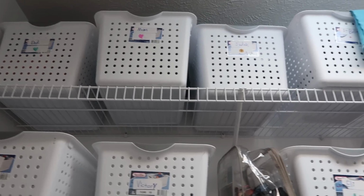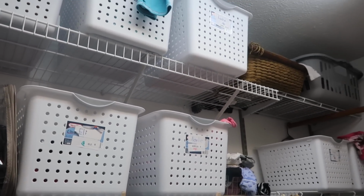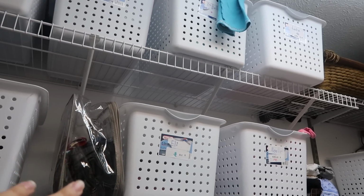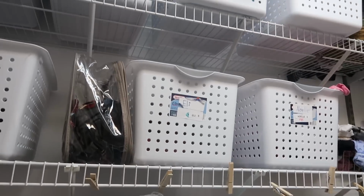Okay, moving on to laundry room. This is our laundry system. If you've seen our laundry videos before, you know each person has a basket, and their basket has their name on it and size. Judah's doing my laundry system right now, and he is behind. He has all of that to sort.